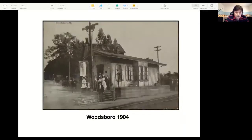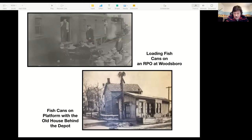Now, one of the things that intrigued me in making this model were those milk cans that you can see on the platform of the depot, the things that look like milk cans. They were in fact fish cans, and you can see them in the upper one being loaded onto an RPO at Woodsboro Depot. Woodsboro, and this was another thing that got me fascinated about this, was in the early 20th century the leading producer of goldfish that were exported all around the United States. Had something to do with the mineral content of the water, which gave an especially golden hue to the fish.